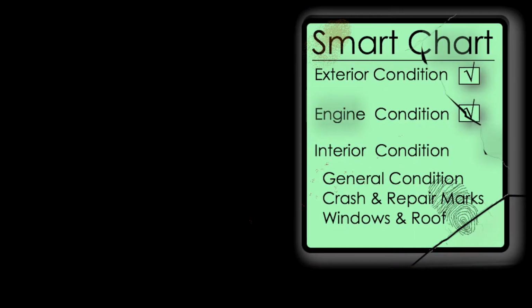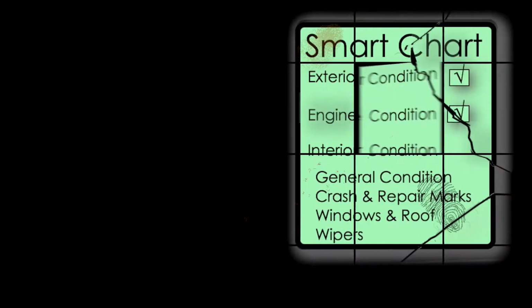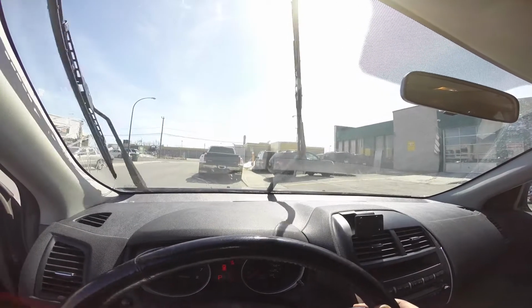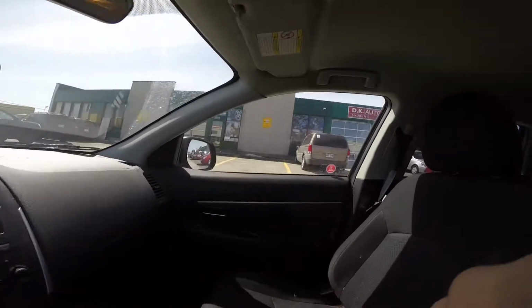Now, all windows and sunroof. Make sure all windows are working properly, open them up and close them down. Don't forget to check if windshield wipers show any malfunction. You really don't want to find out the hard way in the middle of the highway when it's pouring rain.